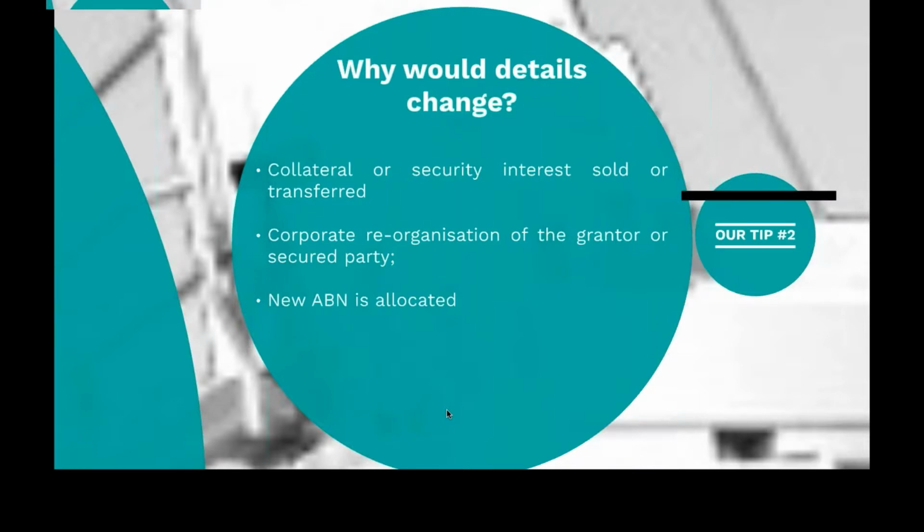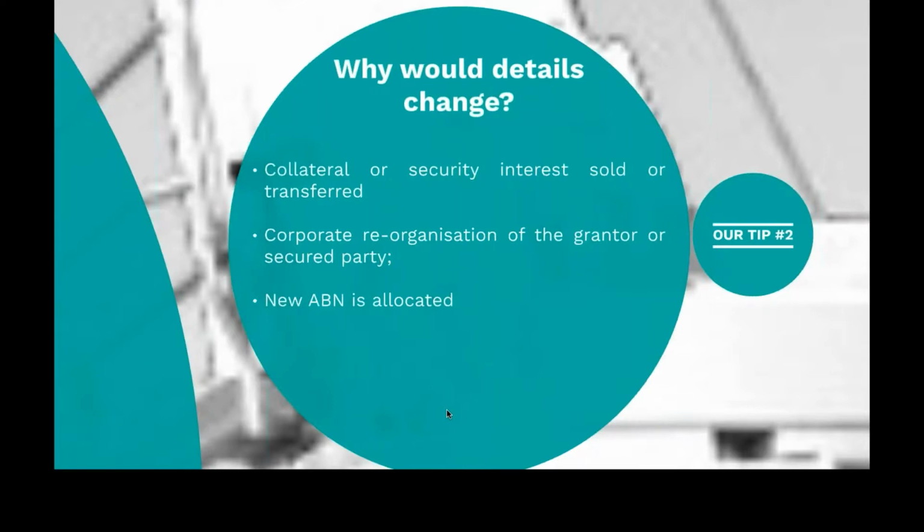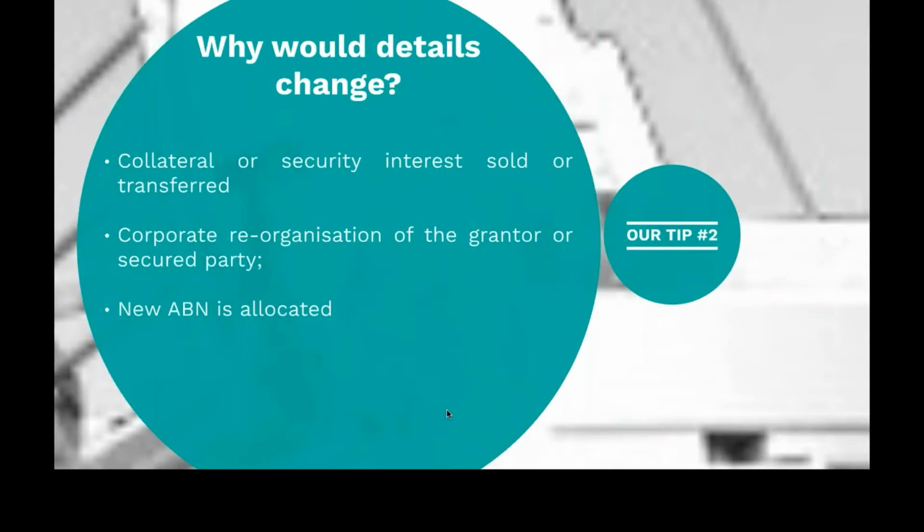So why would your details change, Terry, or your grantor's details change? Well, it might be because the grantor sells or transfers the property either to a third party or to another entity in its corporate group. Maybe you've transferred the right to your security interest within your corporate group. If you've registered, for example, against the trustee of a trust or a partnership and a new ABN is allocated, you'll need to update your registration.